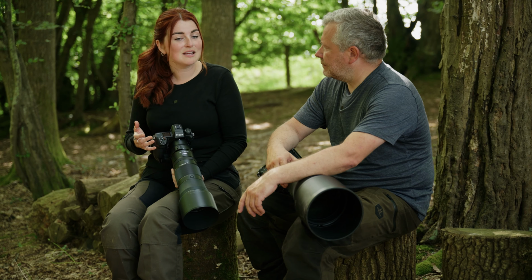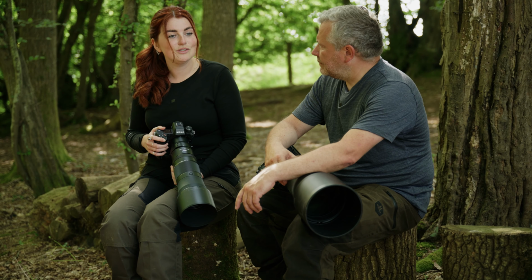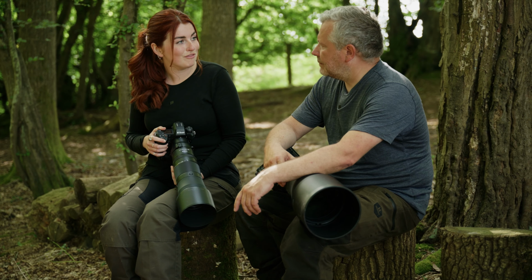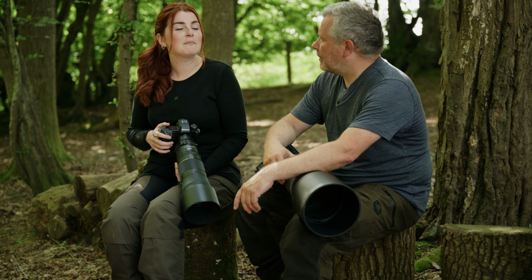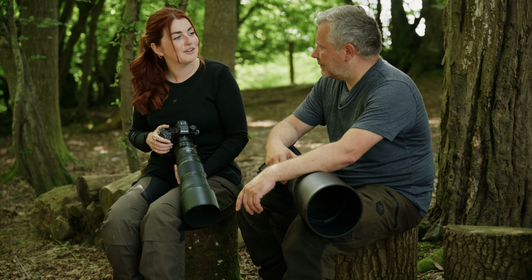You can sit out in the summer, the early evenings are the best time to look for badgers. In the winter they do go into a state of torpor, so it's unlikely that you would see them if you were trying to photograph them. So I would personally suggest from late April to early August is your best time to sit out and try and photograph a badger.